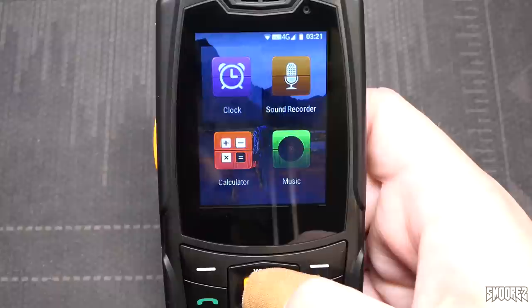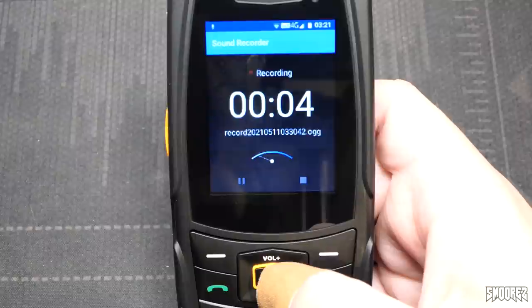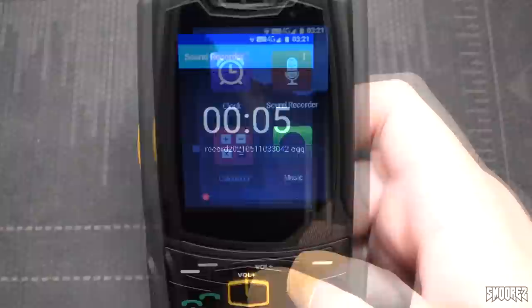So we have clock, which will look like a standard clock. So we do have the sound recorder just here. I'll just record me rambling about something and play what I just recorded at half volume. Oh, I'm hyping up the BFG division, aren't I? Calculator? Looks like a calculator.